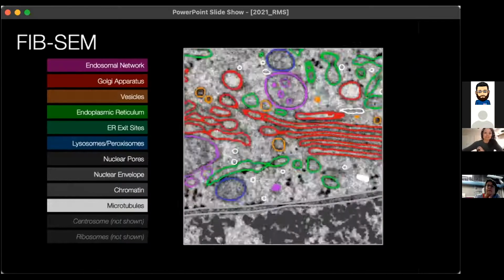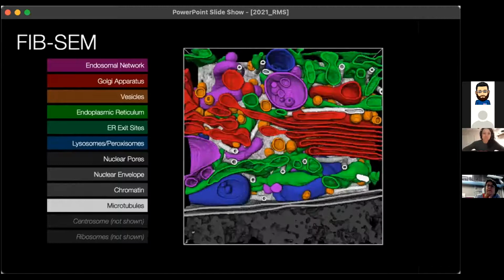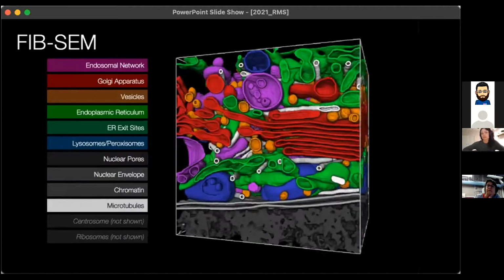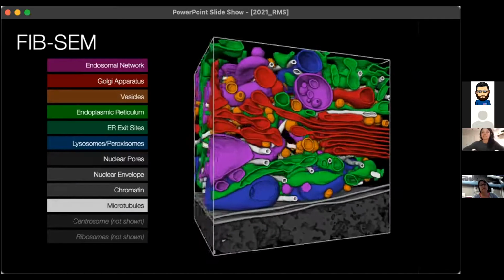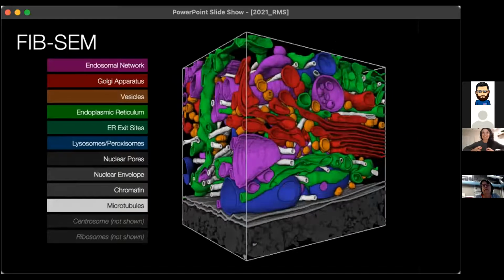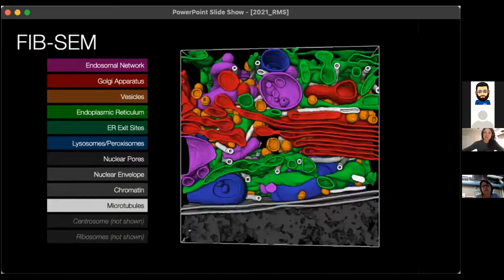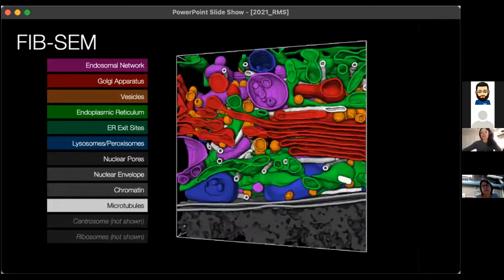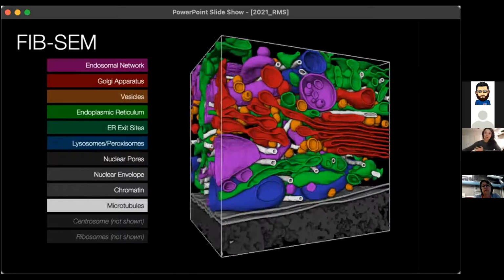So you see in this cubic micron centered around the centrosome, we have the Golgi, the ER, the nuclear membrane studded with pores, the chromatin, lysosomes, autophagosomes, microtubules, ER, vesicles. Everything is right there, and this is only a cubic micron. So you can imagine that this takes a lot of work to get the information out of the EM data.